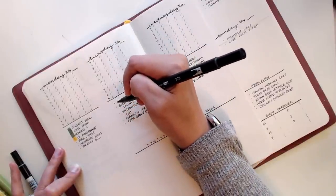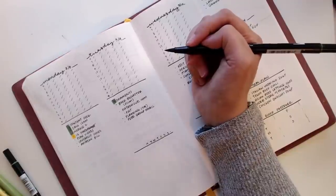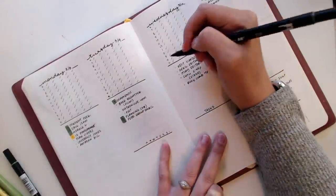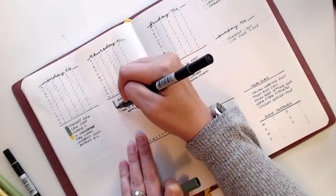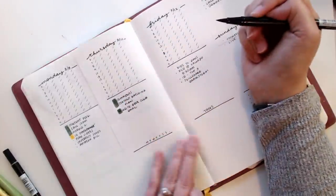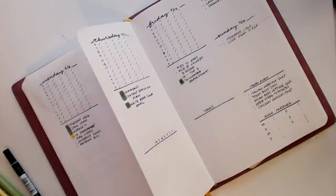Comments. What did I put comments as last week? Did I put it as admin? Yeah, I put it as admin. Okay. Comments. Planning. These are both. It's going to be a very administrative heavy week. That actually should have been something else, but I'm not too worried about it. All right, so we got all those administrative tasks colored in.